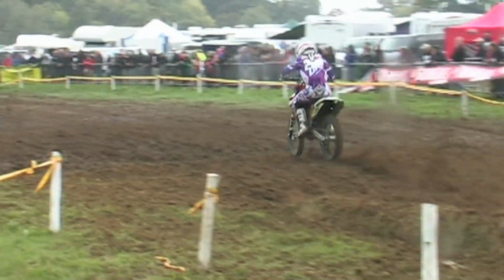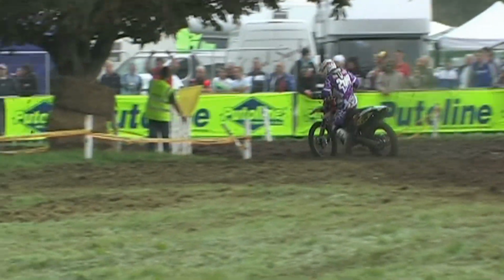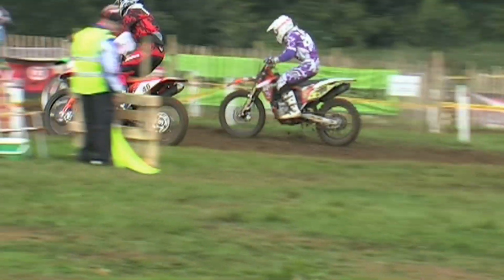A very quick machine. I do apologise. I think it is a 4-stroke KTM bike actually, but it's quite hard to tell with the speed that these guys are going. So it's still Greg Hansen who leads this man here, number 200, Phil Mercer.